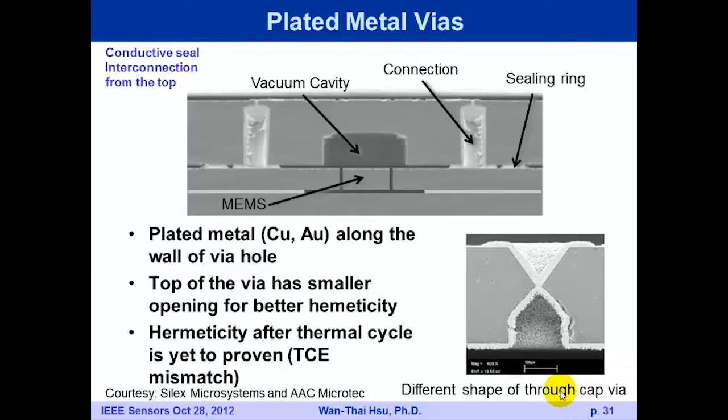You can see this is ugly because it is only plated on the surface, and when you cut it, it looks ugly. The trick in this process is to make the hole small so you can fill it and seal it, making sure you have a very good vacuum seal. This material can be copper or gold. And as I've mentioned, you want the top via to be smaller, some small area, to make sure you really have a good seal.